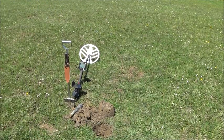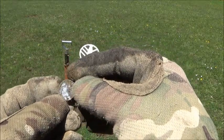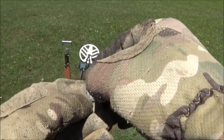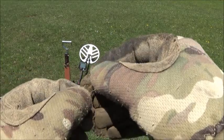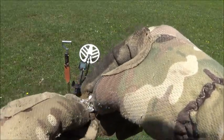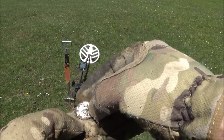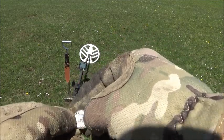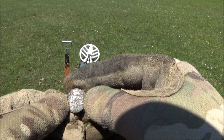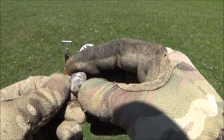I'll tell you something, that 14-inch coil does the business. Right, that's the side I can see. Can just see somebody's head on it. I think it's King George. Yeah, I'm sure it is. It looks like a little sixpence. I can't see the date without my glasses on. Can you? Oh, anyway, I'm sure it's a sixpence.